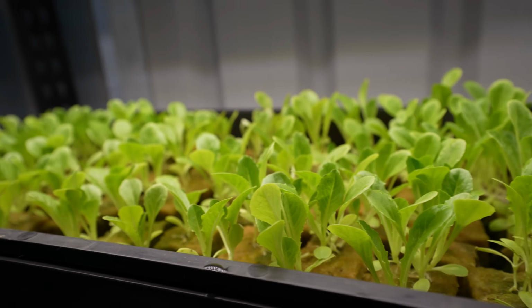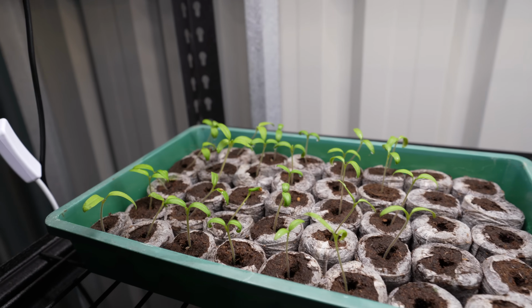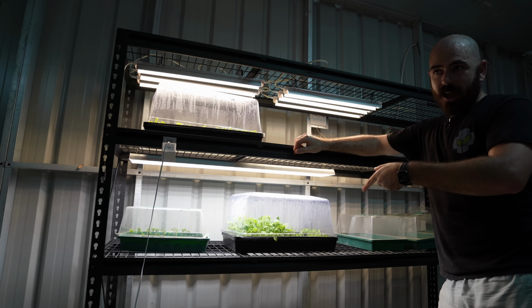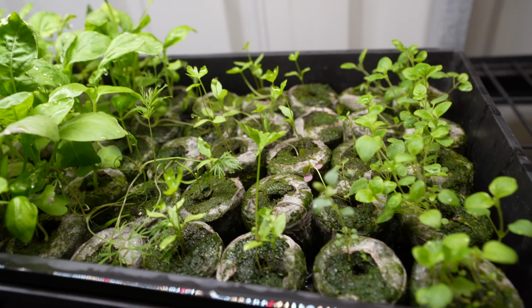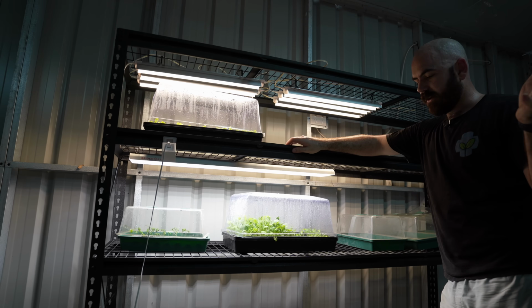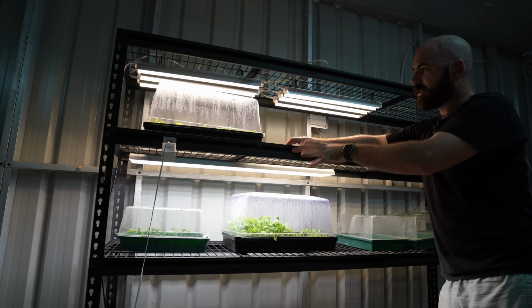So this is kind of the process I go through. I have to marry up my schedule of design with the schedule of the videoing, and also marry up the propagation stage of the plants. Now, some of these plants are actually going to go straight into the systems outside, which I'm going to clear out hopefully this afternoon, like the tomatoes and the lettuce.